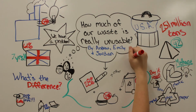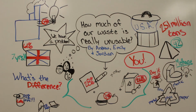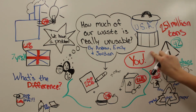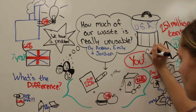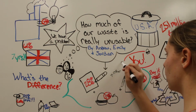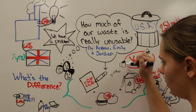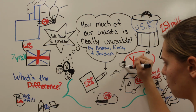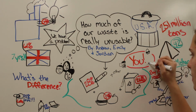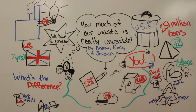And so what we're trying to say here is you can make the difference in our waste problem. Simply do things like not taking so much food that you're not going to eat at the dining hall. Or maybe using your mug the next time you go instead of getting a new cup and having that one be thrown away. Or maybe just look at those blue bins. They're there for a reason. Why don't you recycle some stuff in it?